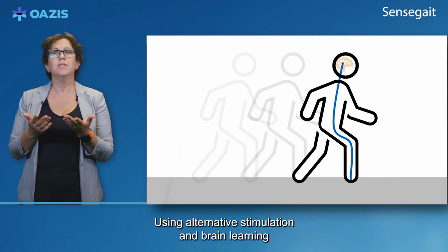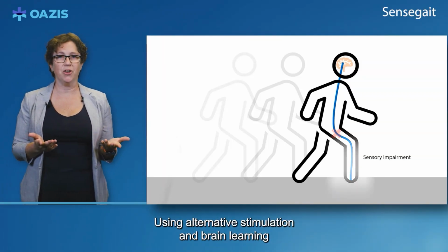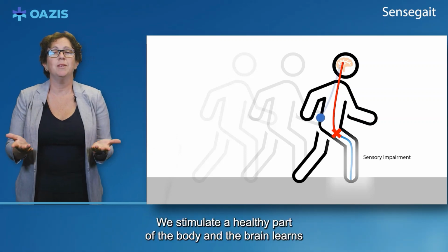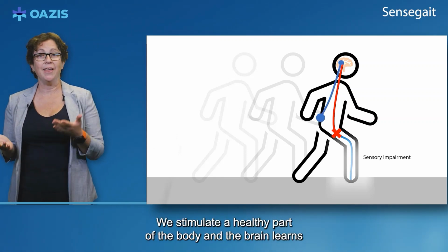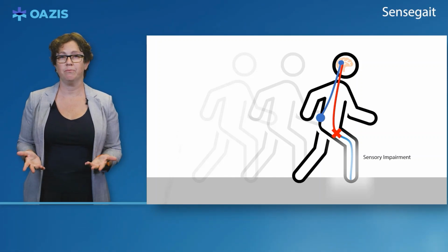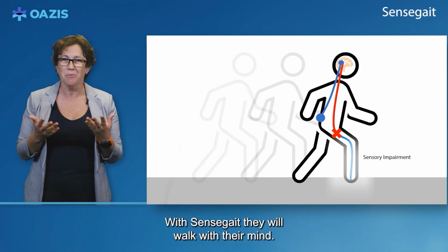How? Using alternative stimulation and brain learning, we replace the missing touch and body sensation. We stimulate a healthy part of the body, and the brain learns to interpret the stimulus and use it for walking. With Sensegait, they will walk with their mind.